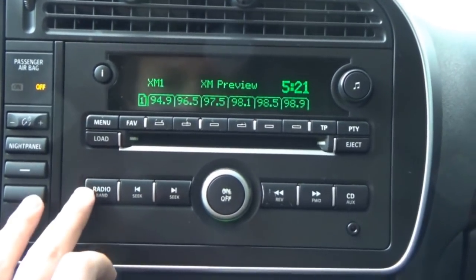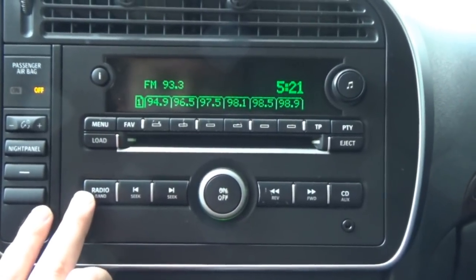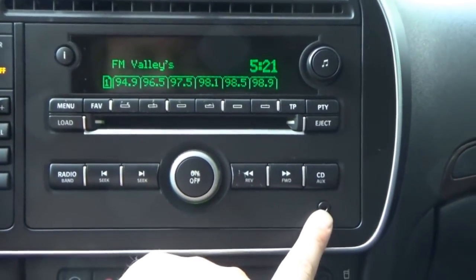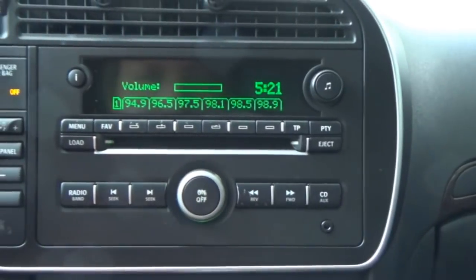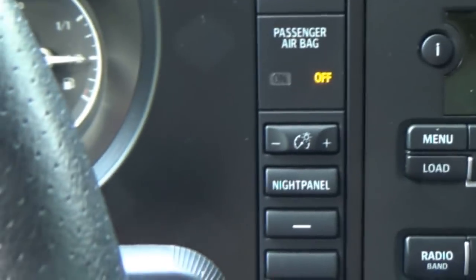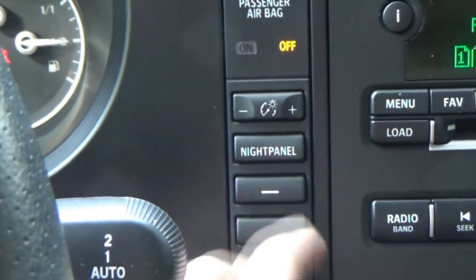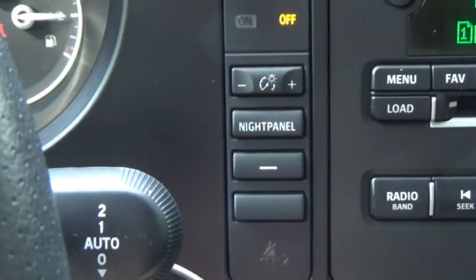It's got XM satellite radio. There's no discs in it now. And it does have an aux jack, so you can put your digital media device up to it if you desired to do so. Off to the left of the stereo, you have your interior dimmer for your dashboard lighting and such, and night panel, which is really cool. We'll take a look at that.